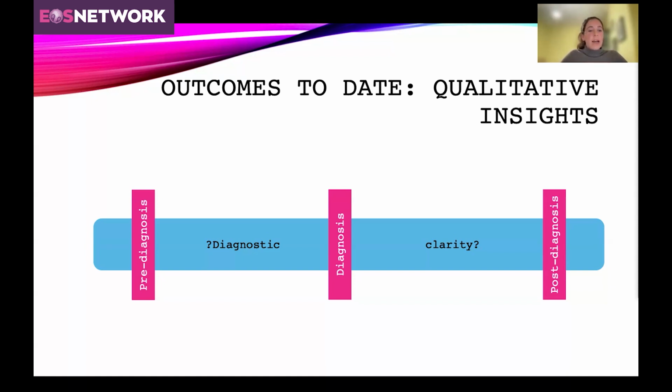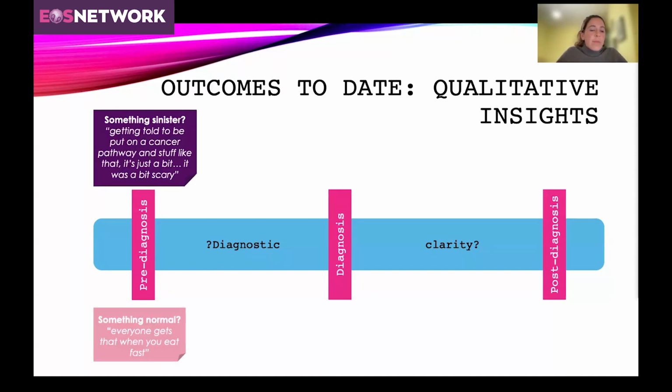So one of the things that I've picked out is the concept of diagnostic clarity. What I'm getting at here is that it's more than just being given a diagnosis of a condition and then moving on with life and that being that. To explain this better, I've broken this down into 3 elements: the pre-diagnosis, the diagnosis, and then the post-diagnostic phase. What I'm going to do is show you some extracts of what people have said and try to explain the idea. So in the beginning, before diagnosis, there are a few schools of thought.